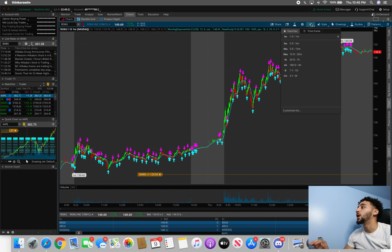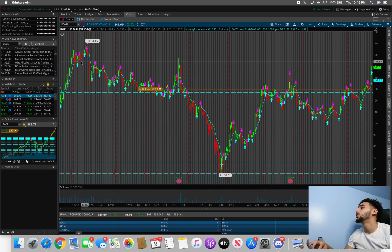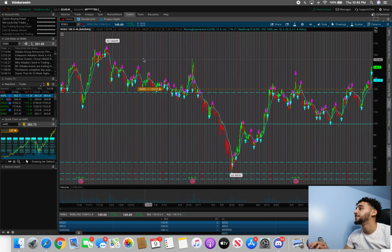I usually talk about my trades, but let me tell you what I think is going to happen next. This is my personal opinion. If you look at the 4-hour chart, there's a gap on Roku right here, right? If you look at the 154 area, there's room up to 160 that this gap never got filled. So this gap needs to get filled, one way or another.